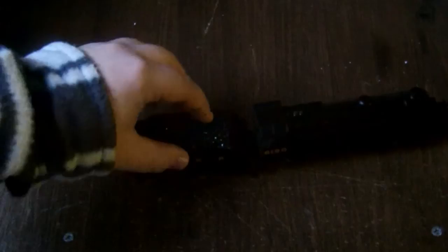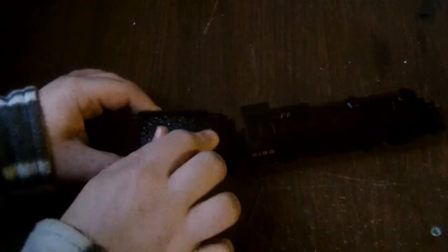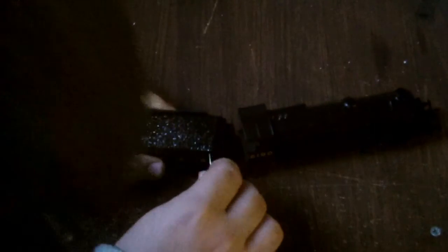Well, to be honest, if you just pop it back in, there we are. Put it back in. Well, actually, it's hard to put back in compared to being taken out. Ah yes, there we go, I did it the wrong way. It is there to add a bit of weight.